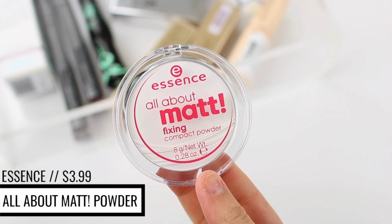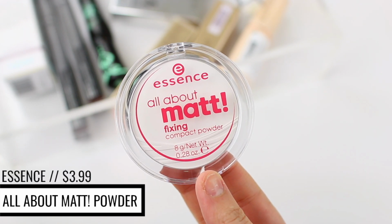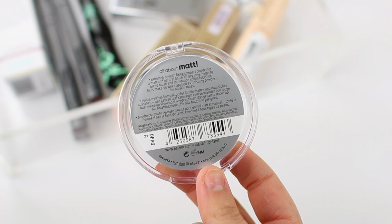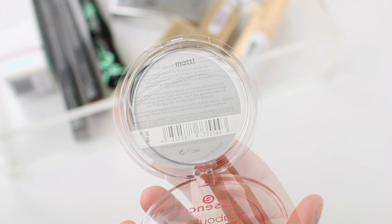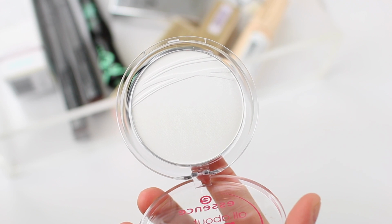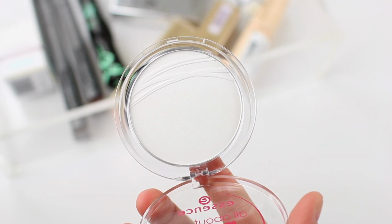So when I don't reach for the Kat Von D Lock-It Powder Foundation, I've actually been reaching for the Essence All About Matte Fixing Compact Powder. I mentioned this in a recent dupes video. I truly feel like it's an identical dupe to the IT Cosmetics Bye Bye Pores pressed powder. I feel like the texture is the same, it looks the same on the skin, and I repurchased that fairly recently, but I think I like this product better.